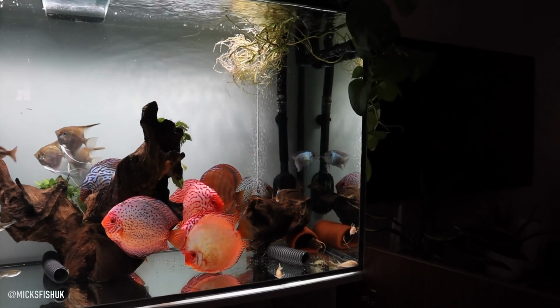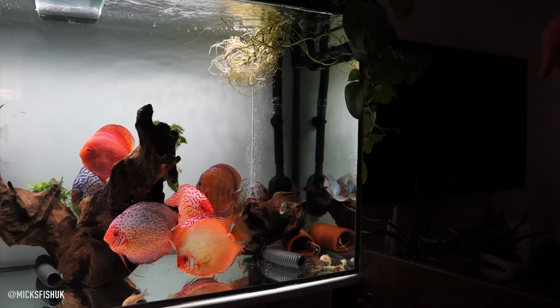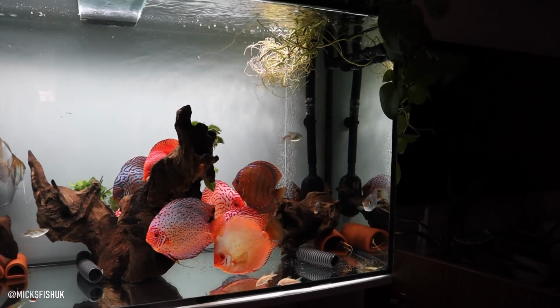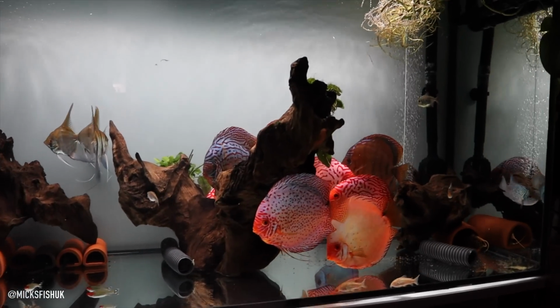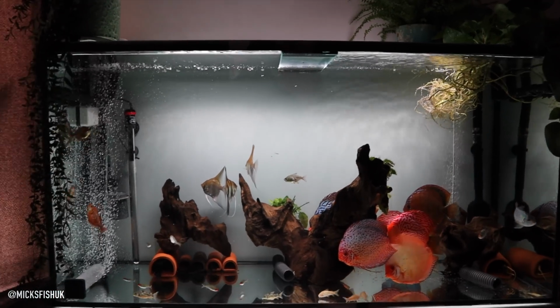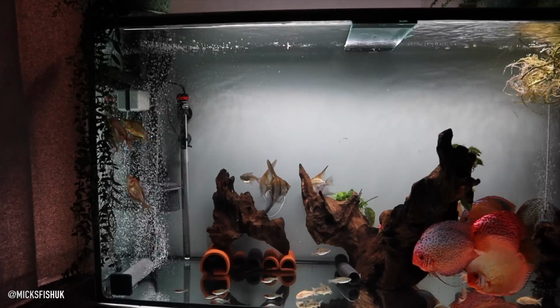It's 51 centimeters deep, and then it's 680 centimeters. No, yeah, 680 centimeters high. So it's about 450 litres there, give or take. Yeah, it's a nice size, isn't it? For this room, it's a nice size. I mean, in a bigger house, it might be a bit smaller, but I'm very happy with it for now.